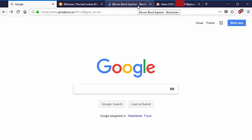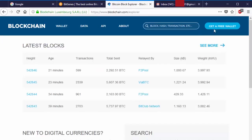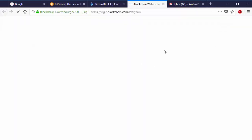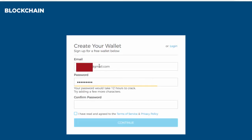Before we begin, let's make a free bitcoin wallet. If you don't have one, you can create one on blockchain.com. So you click this blue get a free wallet button, and the procedure of creating a wallet is pretty much easy. You just need to type in your email address and of course a password. Okay, so let me do it right now. Check this box and click the continue button.